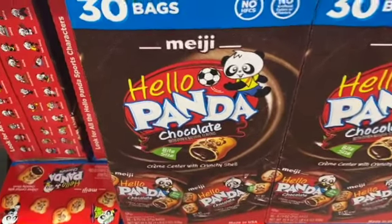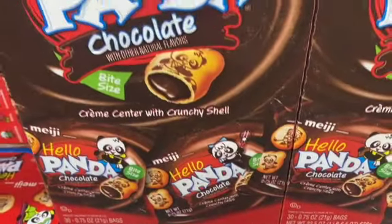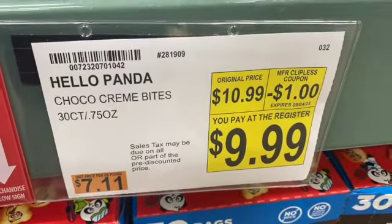30 count Hello Panda chocolate cream bites, $10.99. Take $1 off, $9.99.